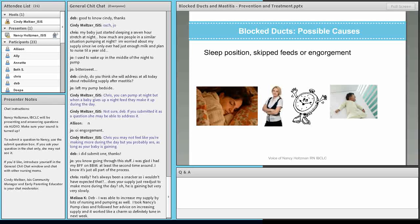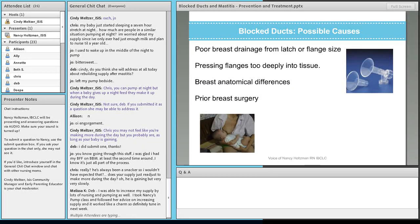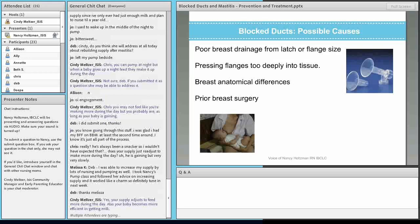Other causes of blocked ducts. Anything that initiates or creates the milk to let down and then does not adequately remove the milk. So if you're pumping and the flanges aren't the right size, you may be able to stimulate or trigger the milk ejection reflex or your milk let down. But if the flanges aren't the right size, then they may not effectively drain the breast very well. Also, sometimes when people are pumping, they jam the flanges deeply into the breast tissue. And that can create some trauma or bruising inside the breast.